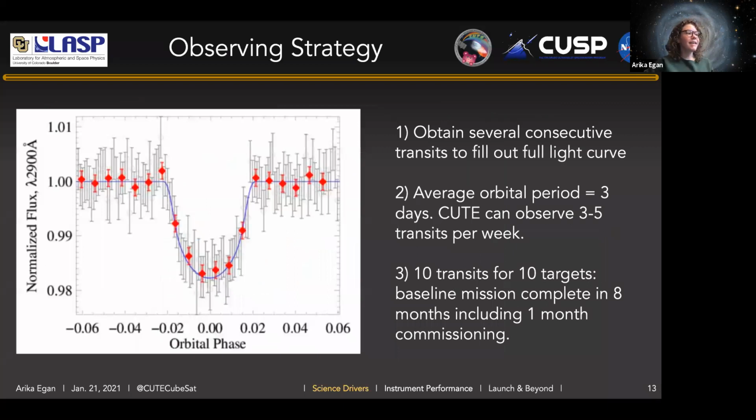And then second, CUTE's observing strategy really wants to avoid some of the pitfalls with using the oversubscribed Hubble Space Telescope. We want to avoid large gaps in our transit light curves. We want to fill it out as much as possible in as short a time as possible, rather than the 6 years that it took for GJ436b.